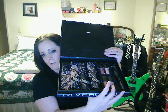4 limited edition lip glosses, and a dual-ended brush, a blusher, and an eyeshadow blending brush. And I am wearing the makeup from this box tonight. Not all of the makeup, obviously, but some of it. So I'm going to pull all of these out of here so I don't risk dropping it and shattering any of it.